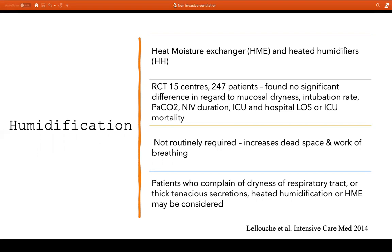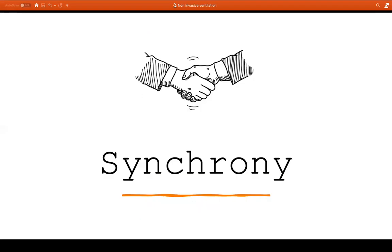It is not routinely used, specifically when the patient is on bilevel ventilation or portable NIV, because it increases the dead space and the work of breathing. And also, it is really very difficult to put the HME proximal to the expiratory port. Really very challenging. Now, for patients who complain of dryness of the respiratory tract or thick tenacious secretions, heated humidification or HME can be considered in that subgroup of patients.